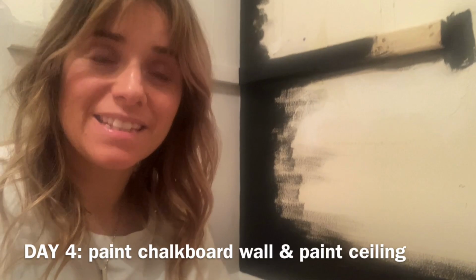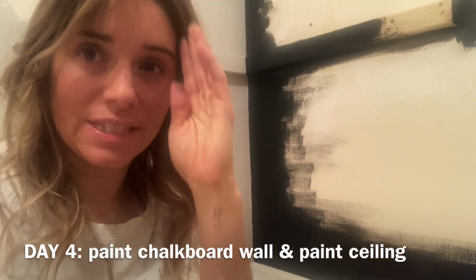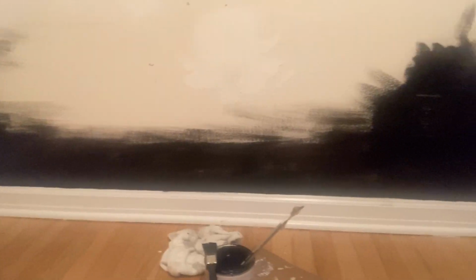Hey guys, it's about 1:18 in the morning. I fell asleep and then woke up at about 11:30 and was like, let me get going on this black. Black is not easy to make a seam with white. So pray for me. So day four, we've done nothing in here so far today, and it's about, what is it, babe, 1:30?